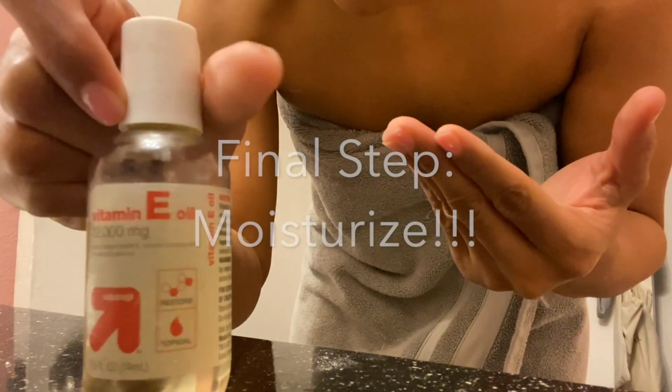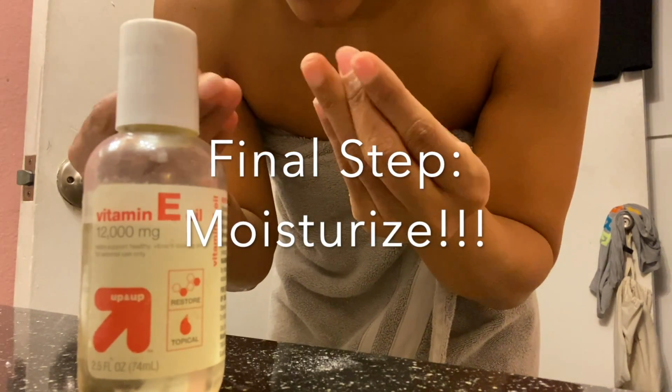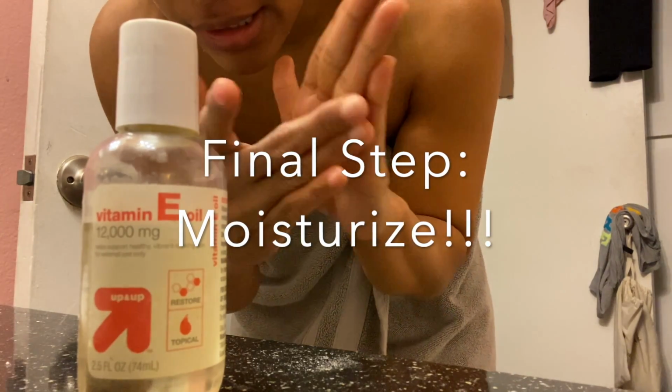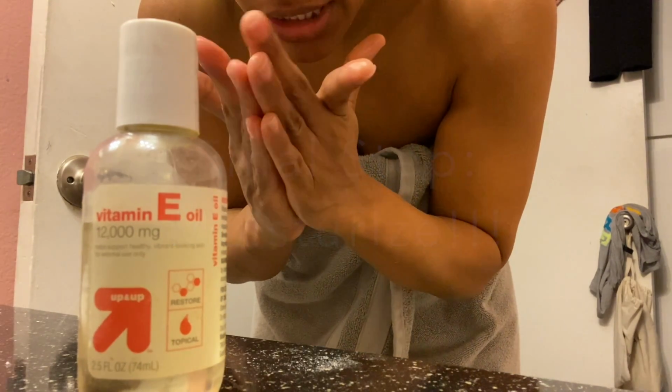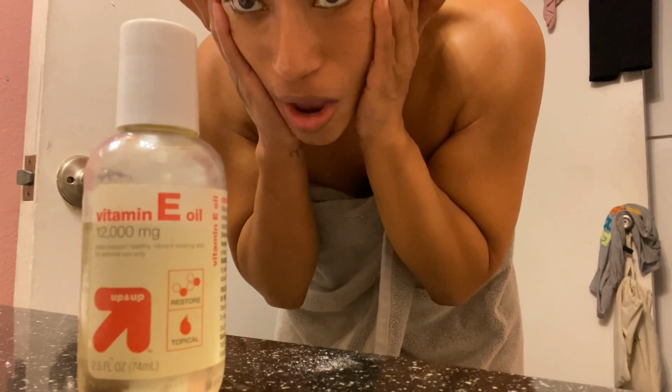So I like to use vitamin E, and I actually got this from Target. Just put a dime size amount on these fingers, and then I rub together like this with predominantly the last 2 and 3 fingers, and I take the last 2 fingers and I press as much of the oil as I can. And I try not to pull downwards. I just press.